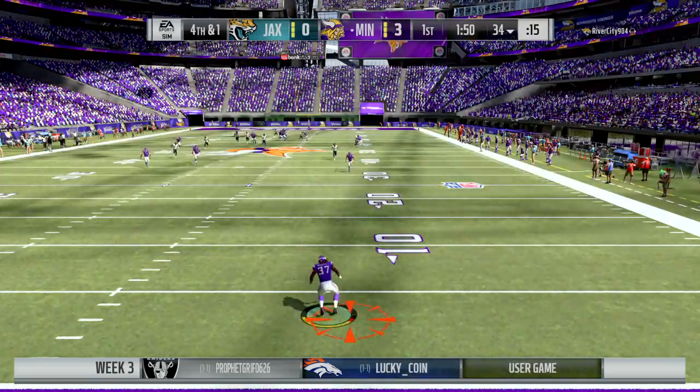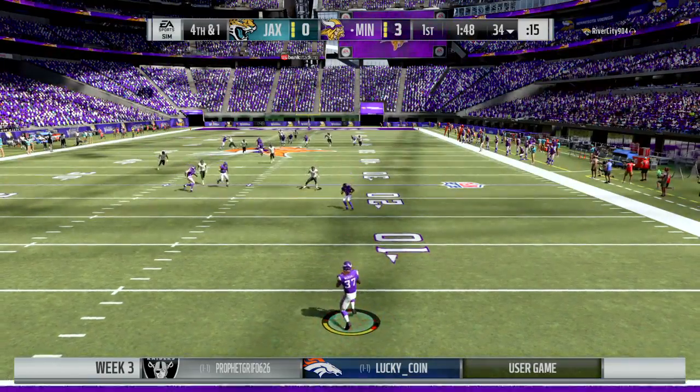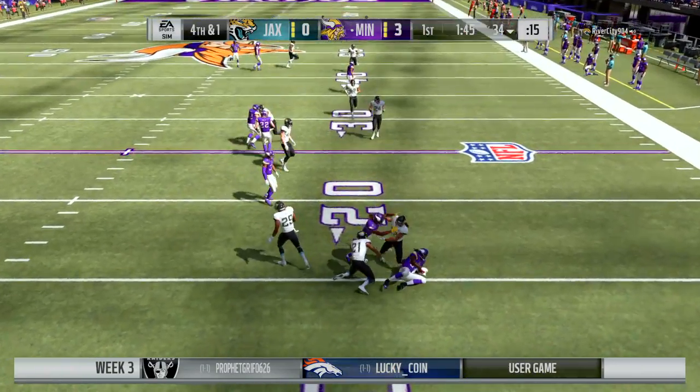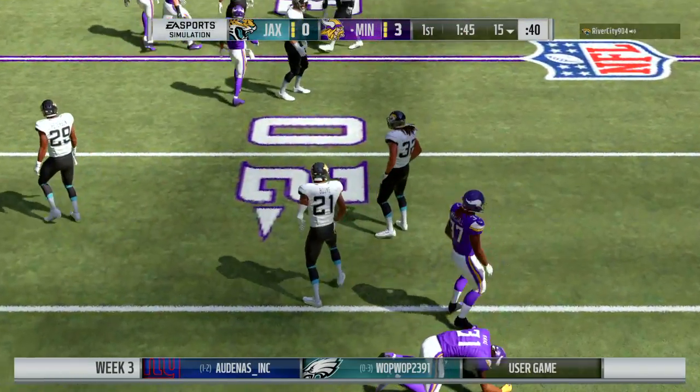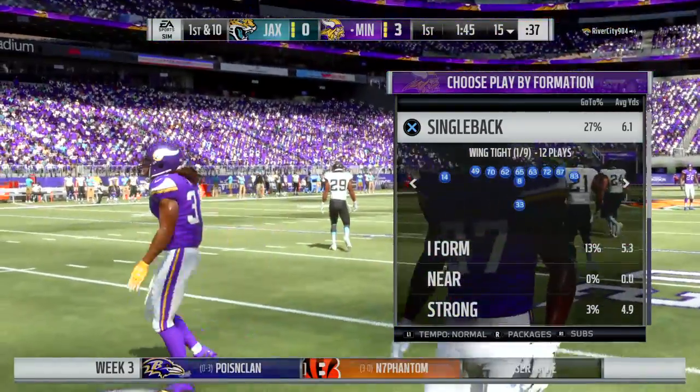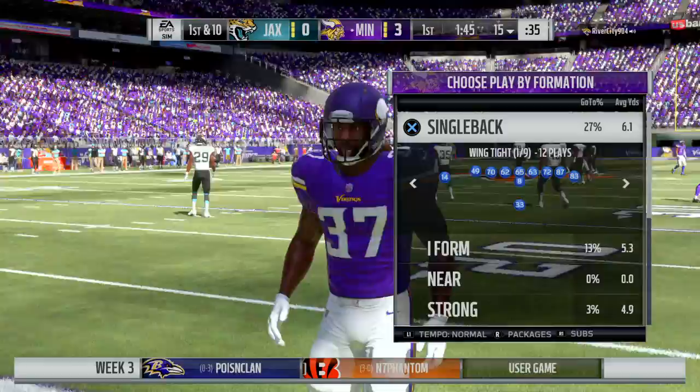He gets this one away, and boy, it's another boomer. This is fielded inside the 5. Give him 11 yards that time on the return. And the Vikings will be backed up deep to begin their drive as they take over 1st and 10.